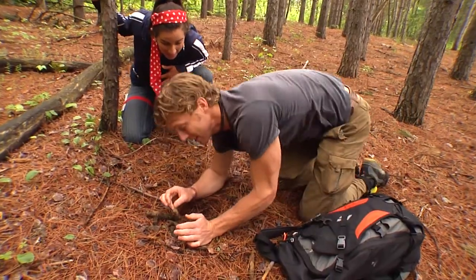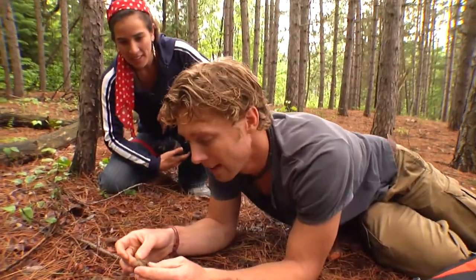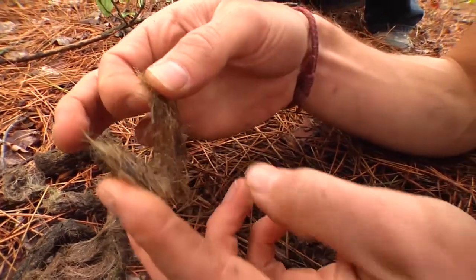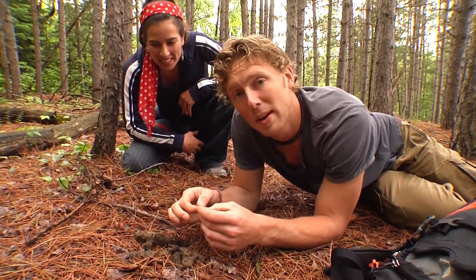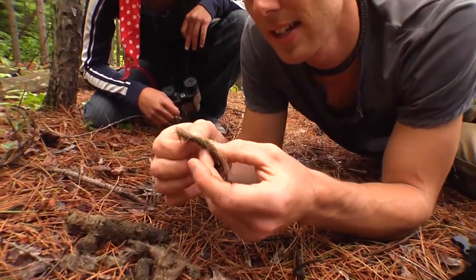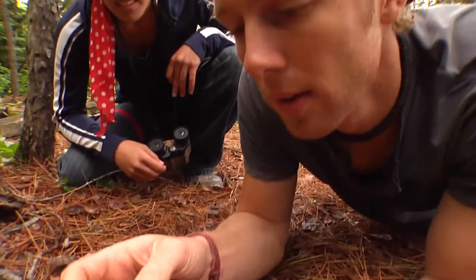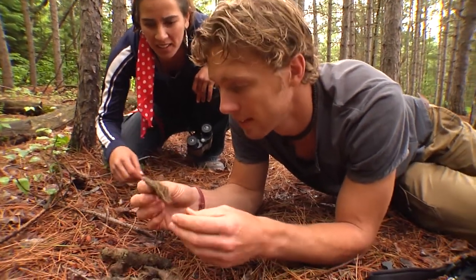The challenge of being a scat scientist is twofold. First thing is finding the scat in the wild, and the second is unlocking the mysteries of the animal that left it behind. I think you should hold your nose, guys, because we're about to dig into the world of animal scat. This guy has eaten a lot of hair. This is a deer. No, definitely a wolf, I think, eating a deer. Oh, definitely.